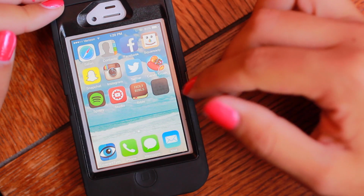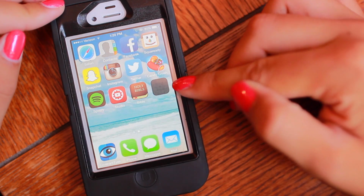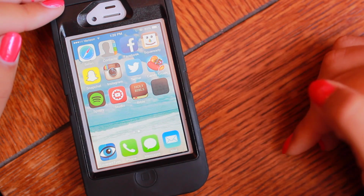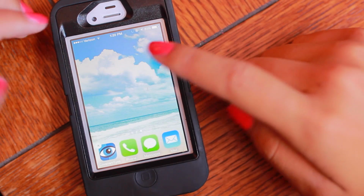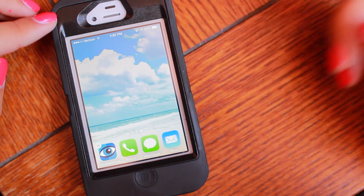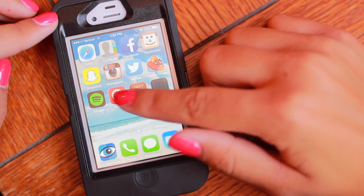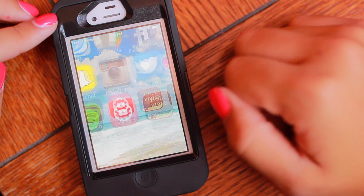And then as you guys can see here, I have another app, but I don't know what it is because I never downloaded an app, and it's just like a box sitting there, so my phone is kind of messed up. My background I'll show you really quick. It's just a picture that I took while I was at the beach. I actually posted it on Instagram, so if you want it, it's on my Instagram. And that is everything on my iPhone, so now I will show you guys how I edit my Instagram photos.